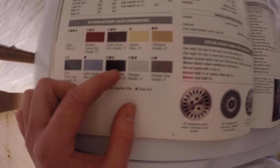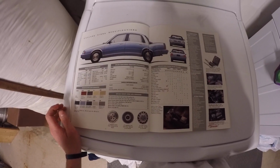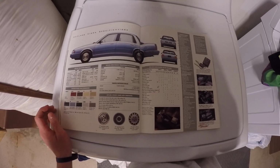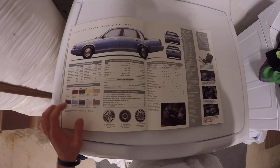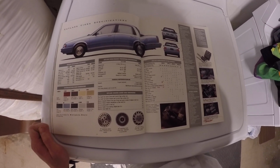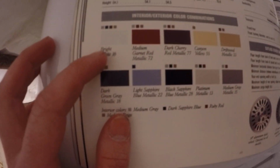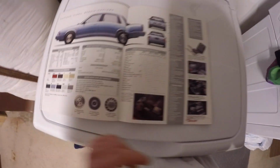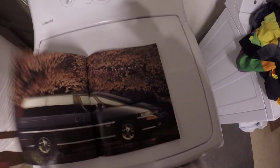I wish my car was black sapphire. I have never in my life ever seen a black Sierra, at least not in this country. I haven't seen one, like, in Mexico. They call it the Eurosport over there. I have never seen a black Oldsmobile here. I have the bright white, which is number 16. That's my color, unless they change it, because this is 93. I have a 92, but I'm assuming it's the same color.